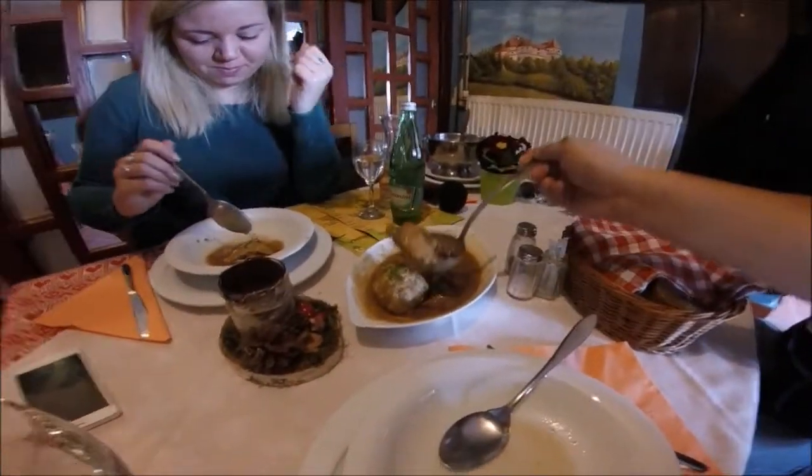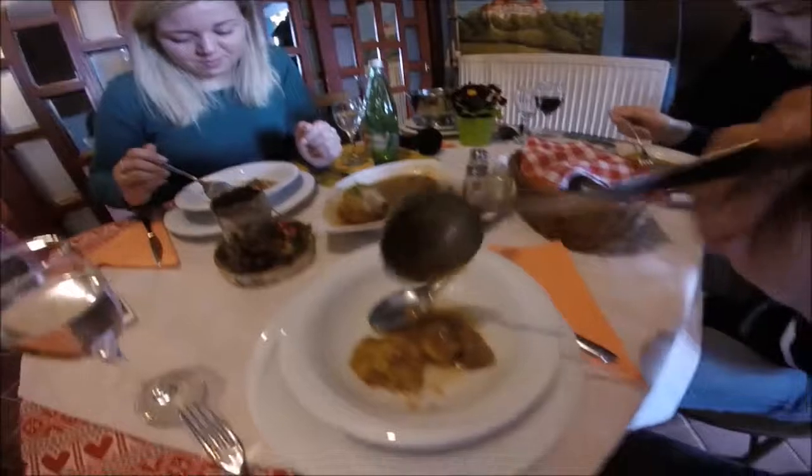And after the soup made from vegani mushrooms, we had to try the zagorski goulash.